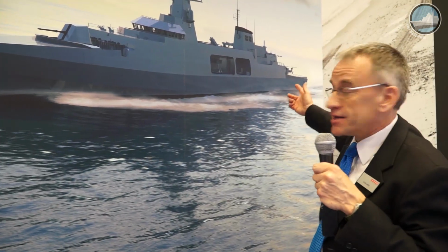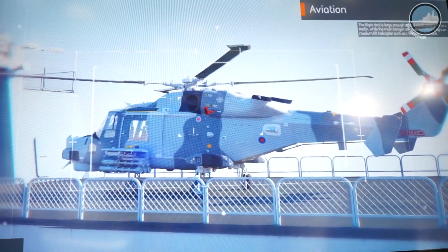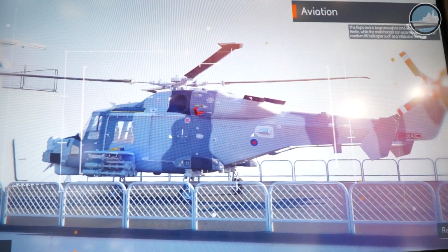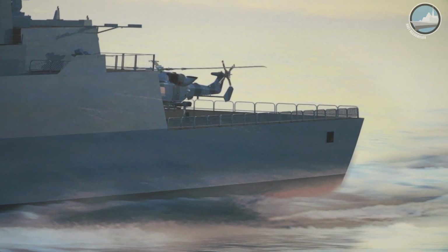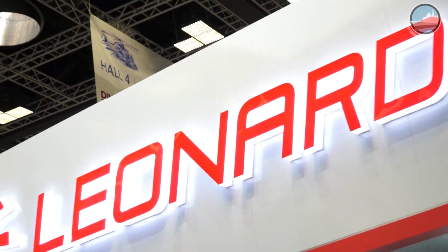And clearly at the rear end, on the rear deck here, a large flight deck and hangar for a helicopter. So the hangar is able to house a Wildcat-sized helicopter, and the flight deck is able to land and service a helicopter of around 10-11 tons, something like NH90, something of that type.